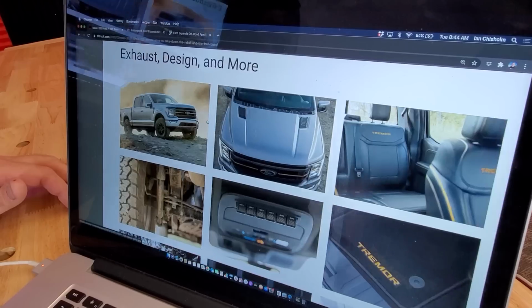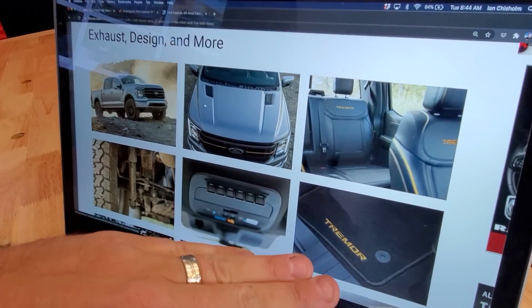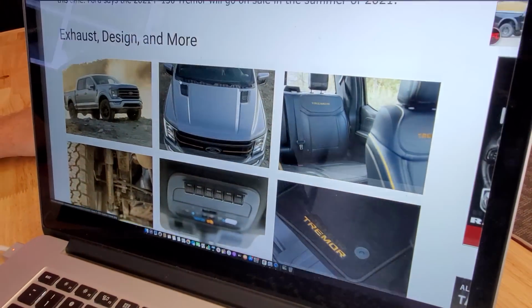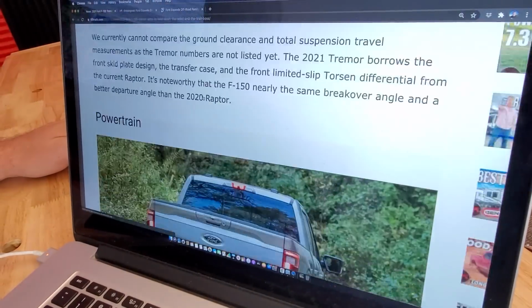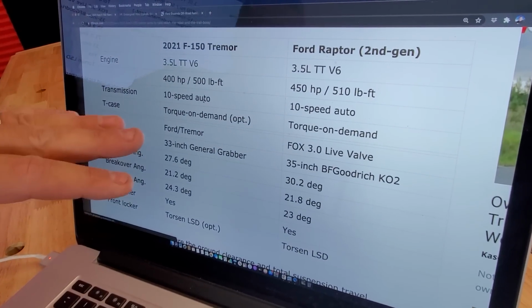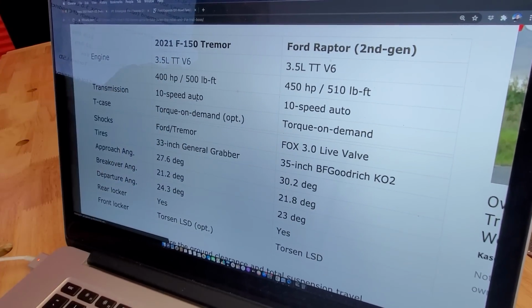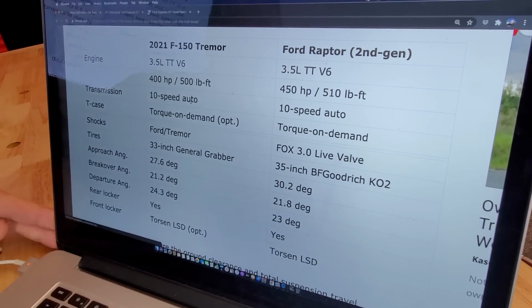As you can see, here's a kind of a preview of what it looks like. And they're going with this orange theme and color. They're calling it Active Orange. Yes, that's a Ford term, Active Orange. So let's quickly take a look at some of the other gear that the F-150 Tremor has. Right here I have a table, the current Raptor versus the upcoming Tremor. This F-150 Tremor, according to Ford, will be available in the summer of 2021.